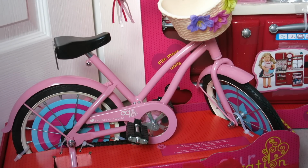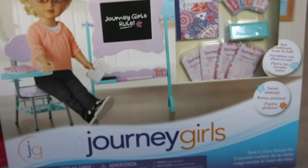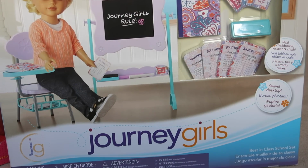Then I got this adorable Our Generation bike that I have never seen before from Santa, and I am so happy. This is so adorable and I can't wait to take pictures with this. I got this Journey Girls classroom set. It is so adorable as well. I can't wait to do an opening and review of that.